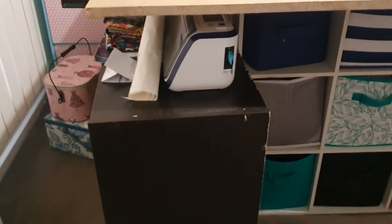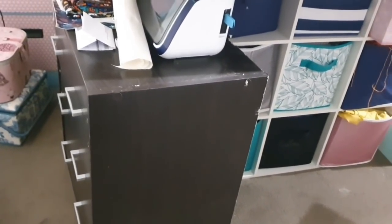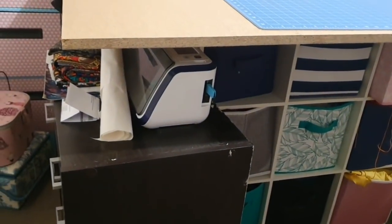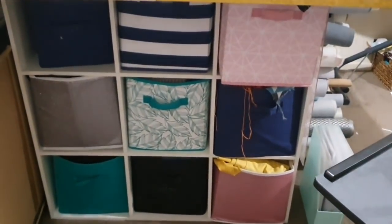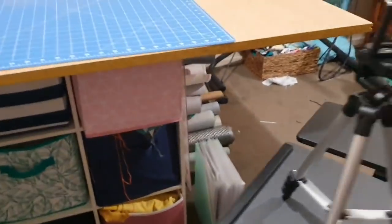Now, under here, I haven't tidied this bit either, but that is the cupboard where I keep all of my smaller pieces of fabric that are neatly folded, and also all of my HTV in the bottom drawer, and then that's my Scan and Cut, so I can cut cool stuff. The 9 cubes under here have all different fabrics in them, so it's just another storage, but they're all usually wide, or they're fluffy, or whatever.